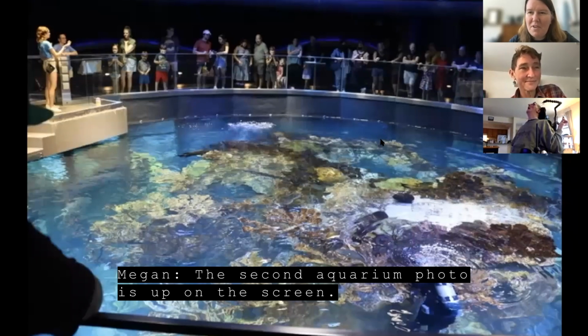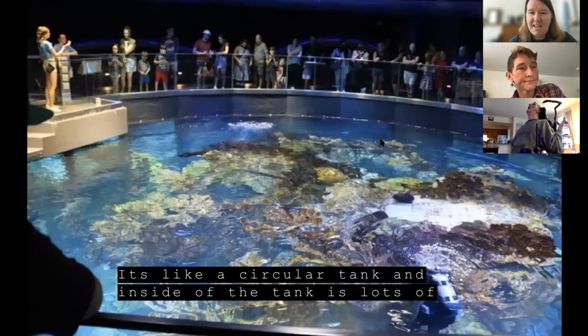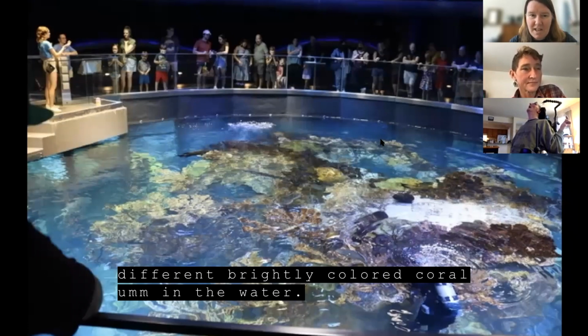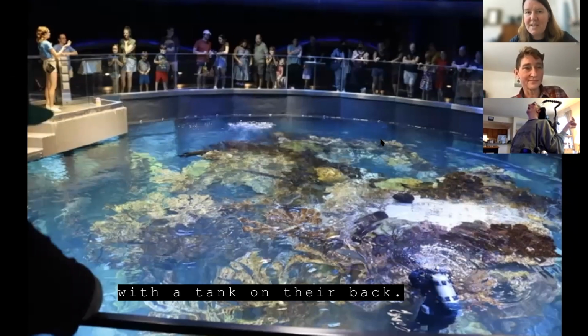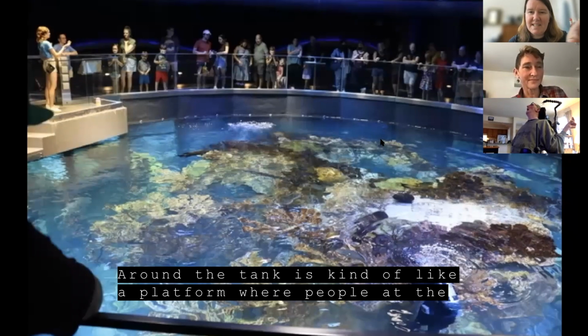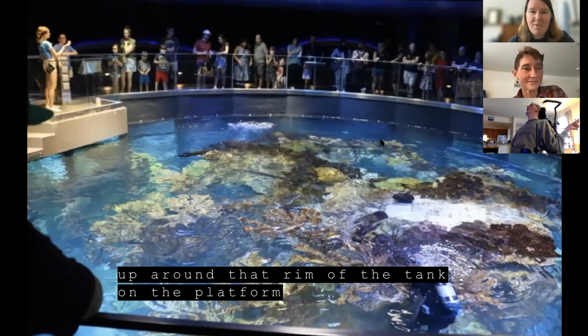The second aquarium photo is up on the screen. It shows a large aquarium tank from the top. It's like a circular tank, and inside of the tank is lots of different brightly colored coral in the water. In the bottom left corner, there is a diver in a wetsuit with a tank on their back. Around the tank is a kind of platform where people at the aquarium can view down into the tank. There are people lined up around that rim of the tank on the platform looking down into the coral and onto the diver.